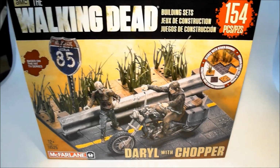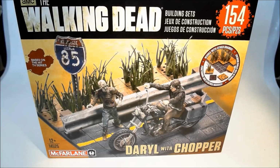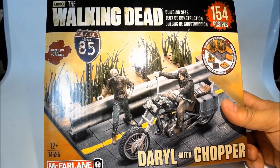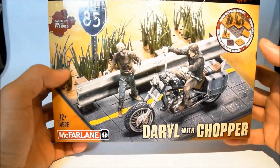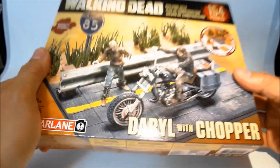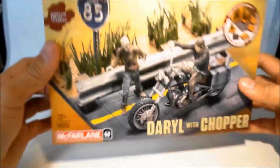We have another one of the Walking Dead building sets. These are the very new, very cool McFarlane Toys building sets. McFarlane basically went on a rampage against Lego because he said it's stupid to have building sets that, when you get closer, don't look real. He said this building set actually looks like art, and when you get closer you just see more details. So he was very clear about how he wanted this toy to be.